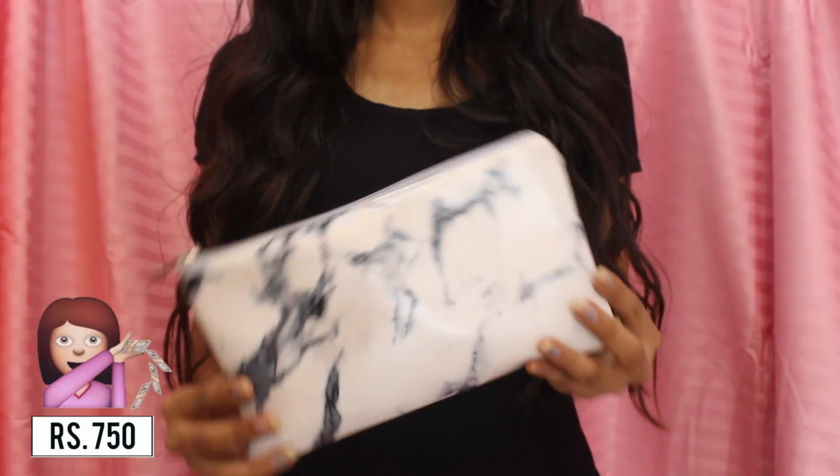The material's really good. It has enough space for me to fill in all of my essentials, and yeah, I'm really happy with this bag. Also, I picked up a small little pouch. It's a marble print pouch.